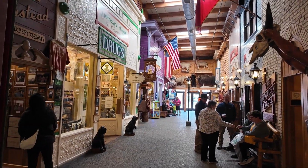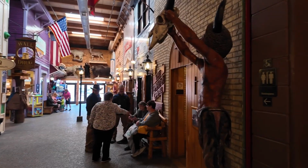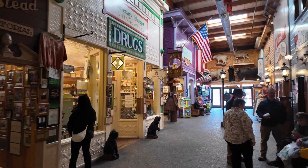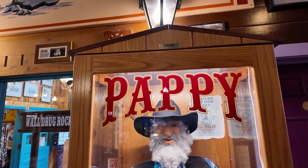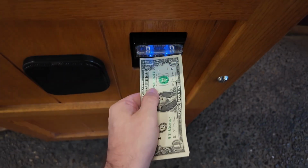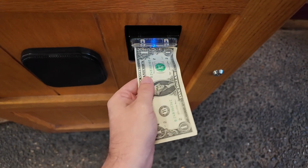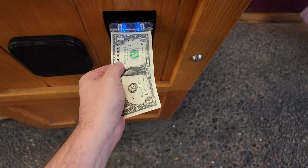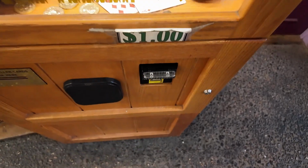And then there's just so much that is around. Oh my god, and I think there's little nooks and crannies. I can't even begin to tell you how excited I am. I could begin, but then that's all I'd talk about. I do think I want to go ahead and get a fortune from Pappy, so let's get that dollar into the slot right there. This is apparently very hard for me. Whoa, whoa, there you go, there you go.